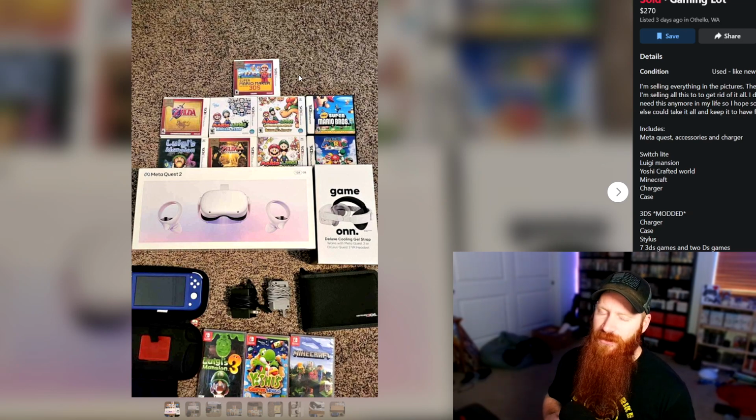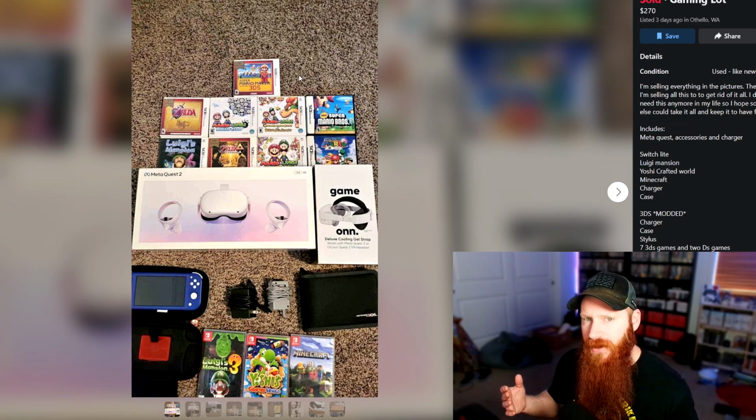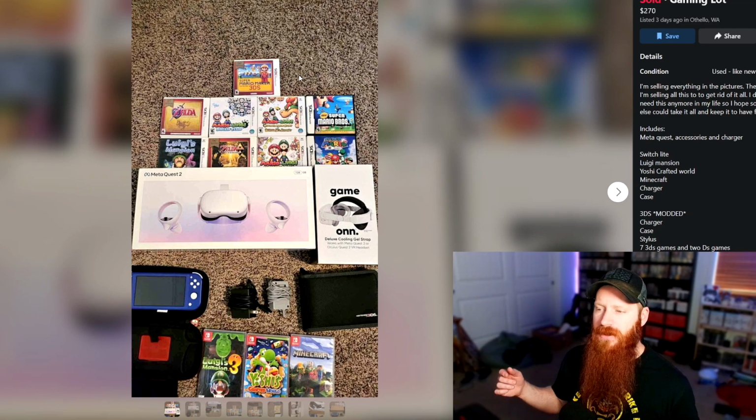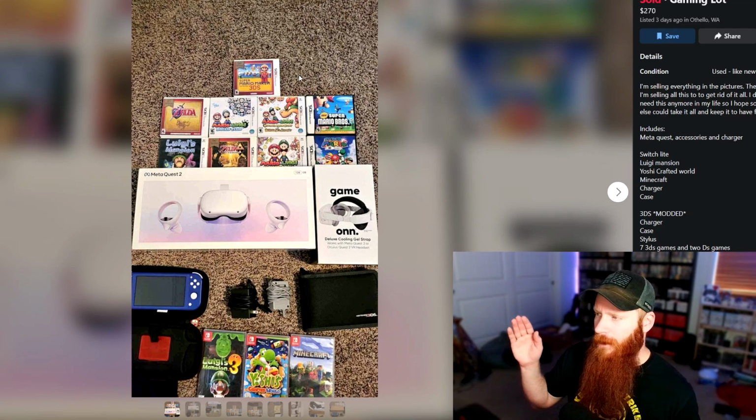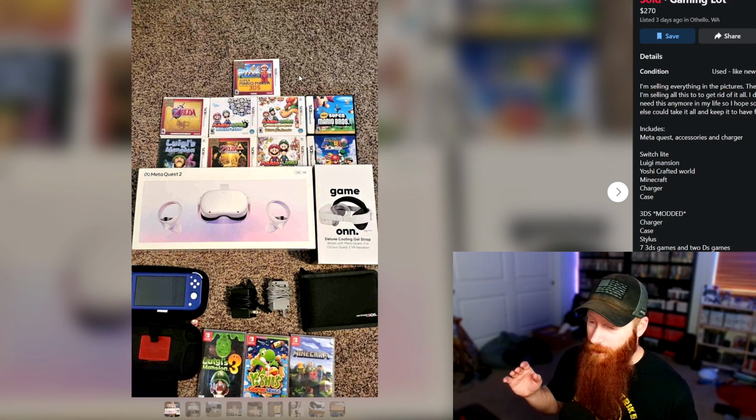Only thing is, I do things a little bit different because I'm not in the business of trying to make money or create a business or anything off of this. I'm just trying to cover the cost of the amount I spent and the games I actually wanted to keep. And this was a case where everything kind of works out perfectly.